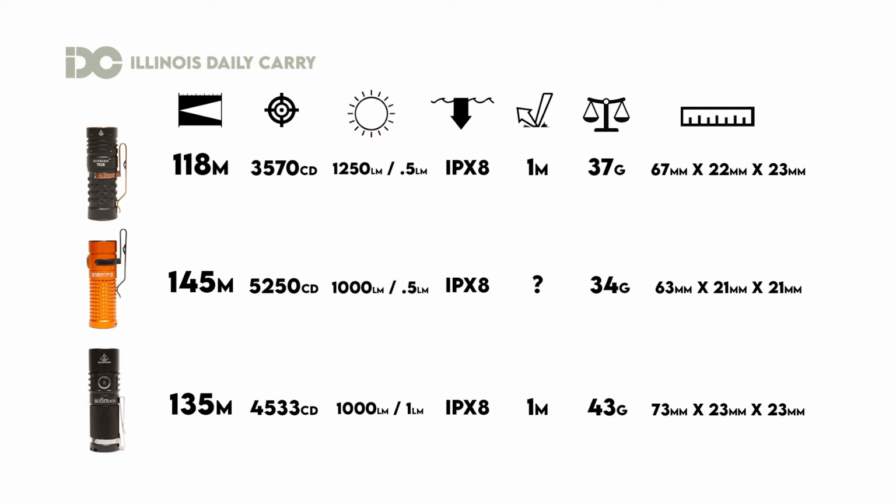Candela is roughly the same. Again, you could get some emitter options with the TK16. There are emitter options with the Sofirn too, but they just change the color temperature. We'll get into that in a little bit. Lumens are all relatively close together. Drop rating, splash rating, all that good stuff. Waterproof ratings are roughly about the same. Sofirn's a little bit taller than the rest of them, and it's also a little bit wider. It's about as wide as the Acebeam at its widest point.